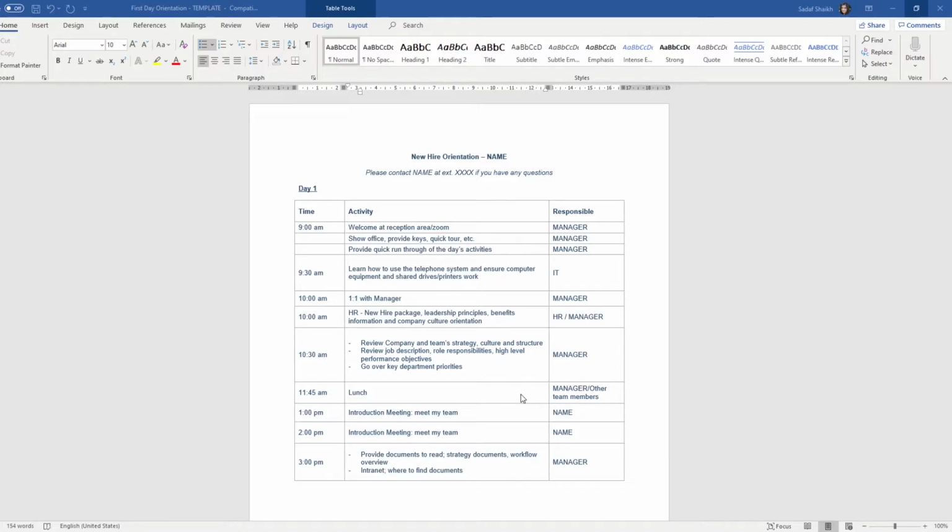It's just a really great opportunity for new hires to get a chance to mingle with their peers in a more relaxed environment. And then you have the rest of the day scheduled, including the time that it takes to read information. So that's basically my template for a first day orientation.